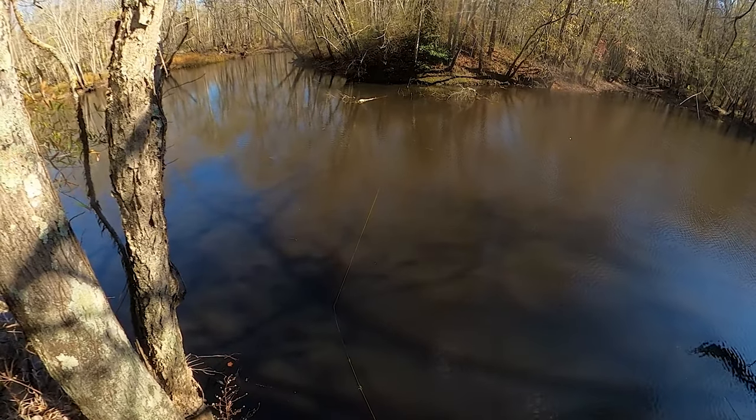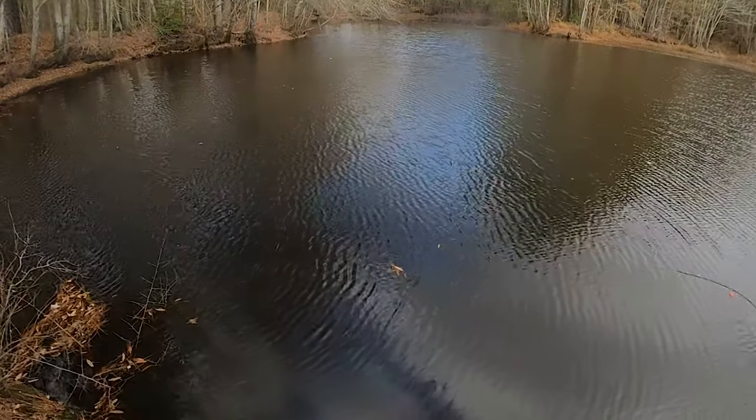Well, I don't know if it's that or a crappie. I got you. That one just got bit. One hour later. Largemouth.